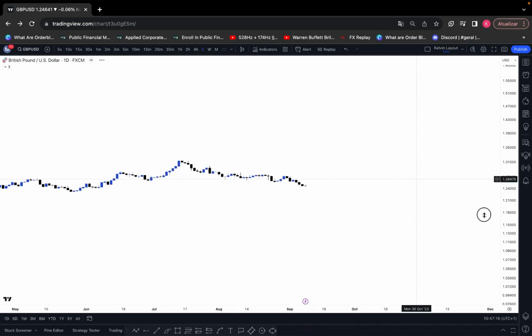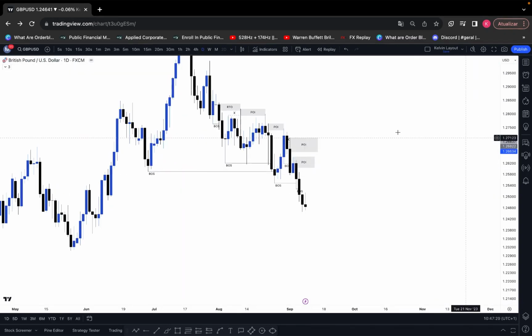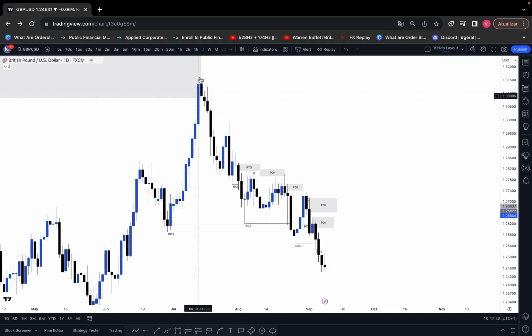We want to see the daily shifting from bullish to bearish, and this is exactly what happened on GU. This was the previous structure high, then we had this low, and then price had made this high right here. So then what happened? Price came all the way down. We had a body closure below the daily previous structure low. That's when we had the daily change of character, first sign of bearish intention.